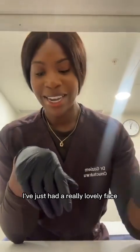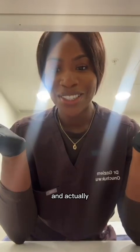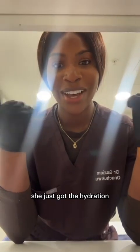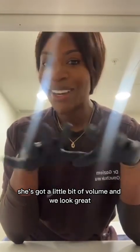I've just had a really lovely case and I've just finished the treatment, and her lips look amazing, and actually she looks like she hasn't even had treatment done. She just got the hydration, she's got a little bit of volume, and we look great.